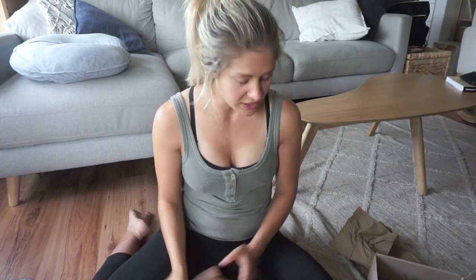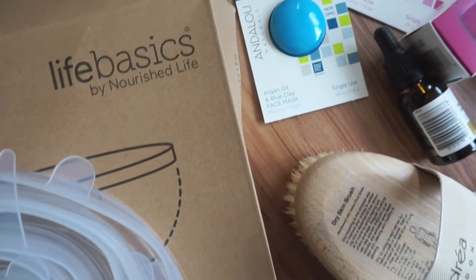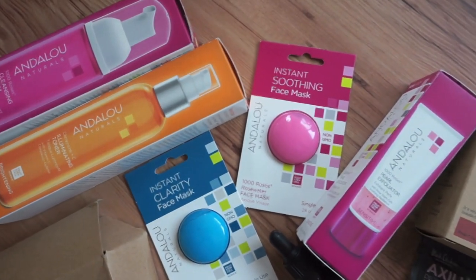So yeah, that is what I got from Nourished Life. That is $100 worth of product, which it's actually quite a lot of product when you look at it. I think I've done really well. They do have a lot of sales and they do a lot of free gifts and promos.